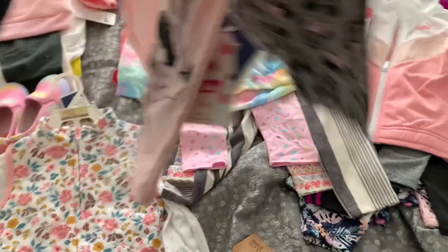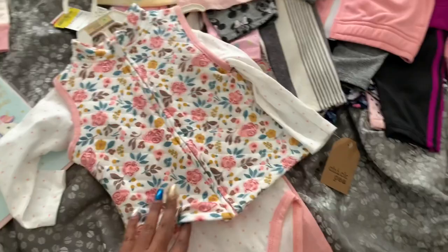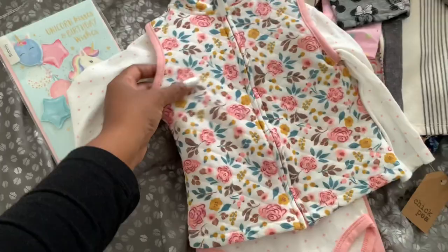I got her this three-piece outfit. You guys know I love those. And this is good for like the springtime when you don't need a coat, but you need a little bit of extra layer or whatever. In the evening time, it's cool. This was marked down to $4, so I grabbed that.